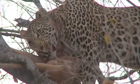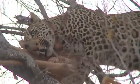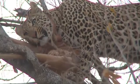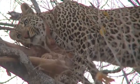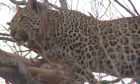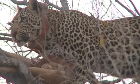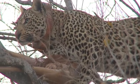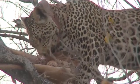Now, Michael would like to know, is the hoisting of a kill a learnt behavior or an instinctual behavior? I'd say it's an instinctual behavior. Leopards know they can climb from tiny little cubs. So I think it's an instinctual behavior developed over many millennia.